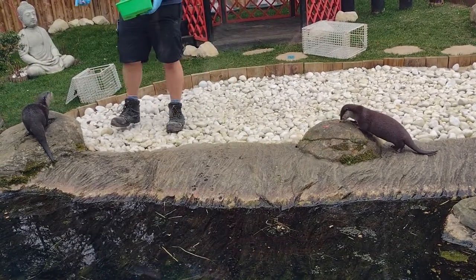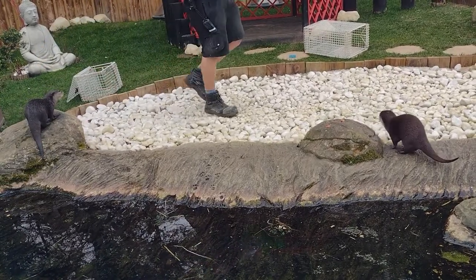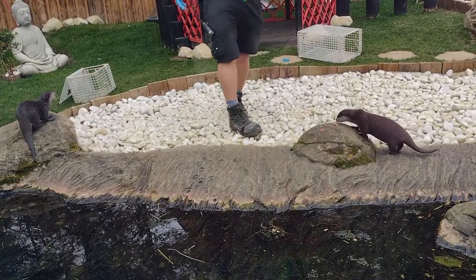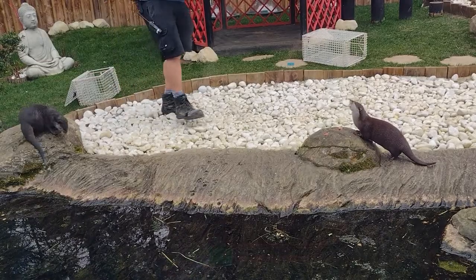Another big thing for the otters is water quality. Singapore have really managed their water quality really well. And now when you go for a walk in their park, you're as likely to see some otters as you are a dog.